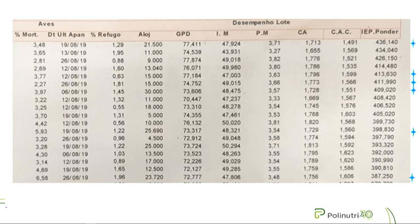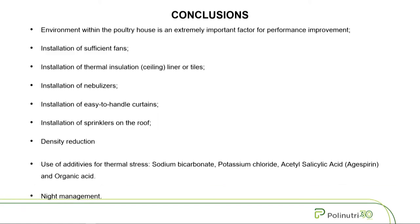Cortei um pedacinho dela para ficar maior um pouquinho, mas veja que tem resultados bastante expressivos, de fator de 436, 434, em galpões de pressão positiva ou de galpões de ambiente aberto. Mas sempre com ventiladores, nessa região toda com ventilador, nebulizador e a maioria com forros. Okay. So you could see the last column, which is the performance index. You all or most of them over 400, and these are all positive pressure pens, but they have fans, foggers, and most of them have drop ceilings.